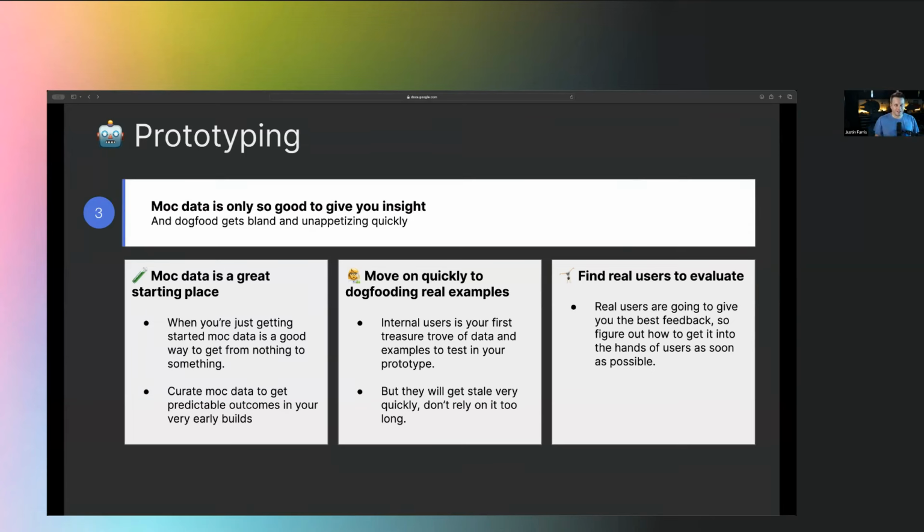But if you've ever tried dog food before, it gets kind of stale quickly and it's not very tasty. And so you're going to have to move on from it at some point. And I wouldn't rely on it too long. What'll likely happen, and we've seen this, is users will find the workarounds or the ways that it works and the ways that it doesn't. And so they'll stop using it for the ways that it doesn't work, and it'll go back to using other tools or their old ways, and you won't get that feedback flowing back in.